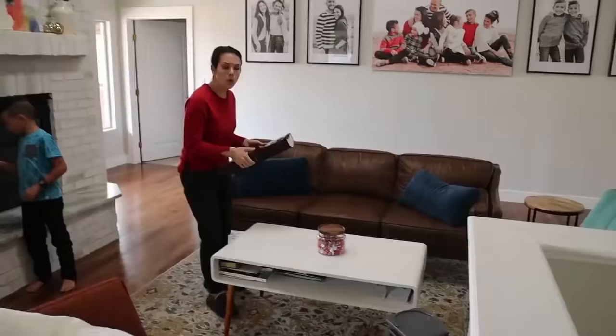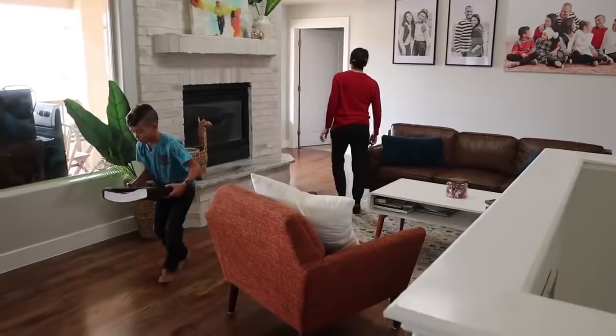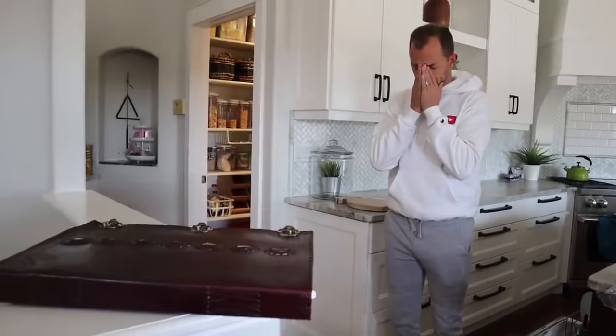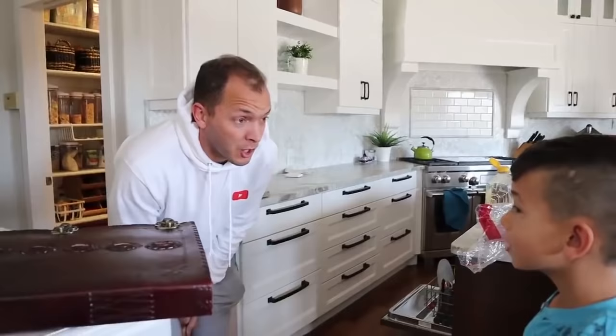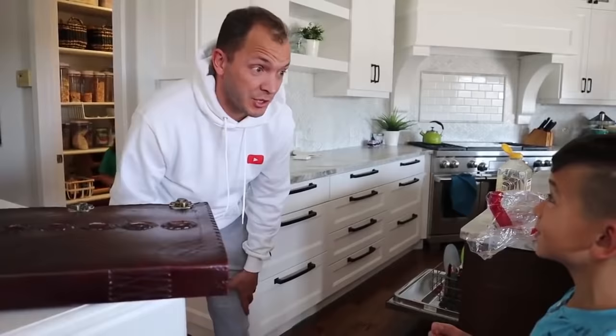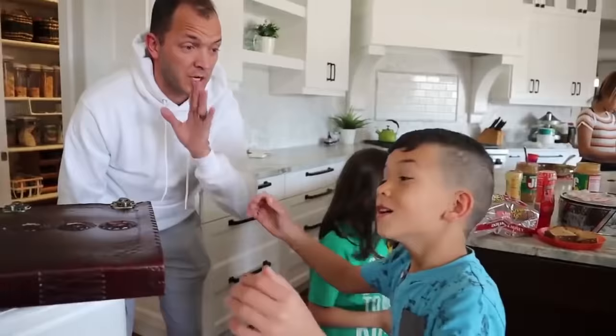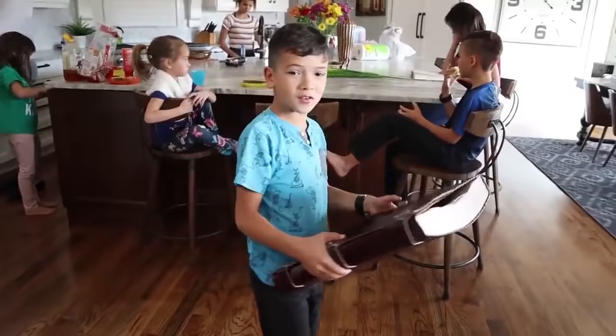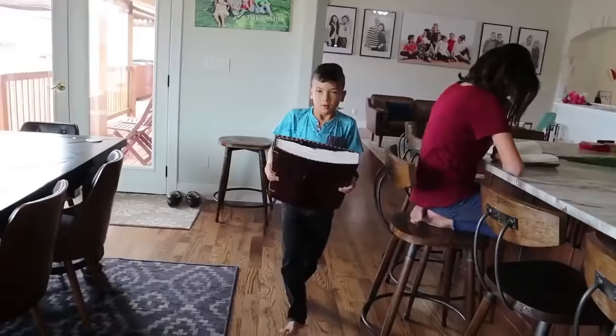Wyatt, this is your job. Please put this where it goes. Wyatt! What? Please, dude, are you kidding me? Mom asked you to put it where it goes. You always put things down wherever's convenient to you. Please, yes you do. We have told you 1,000 times today. Please grab it, put it where it goes, right now. Hey, I don't even know where this goes. Why is everyone yelling at me? Ugh, such a dumb book anyways.